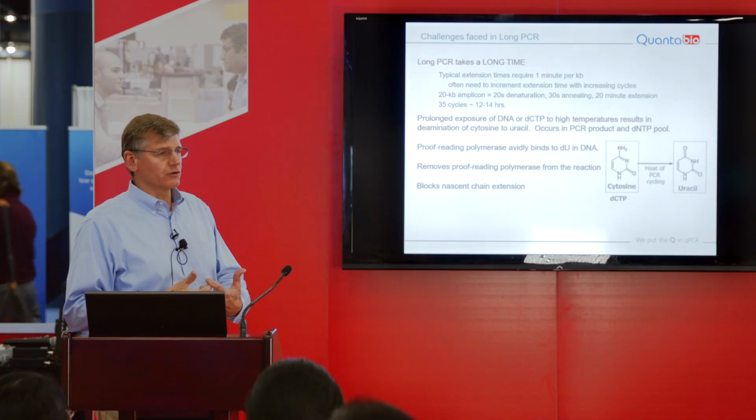these long templates would still be subject to deamination, and if a dU did occur, the proofreading polymerase would bind to it very avidly. That acts like a sponge. You deplete the polymerase from the reaction, and it is also a potent block to any further nascent chain extension.